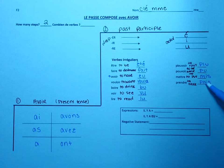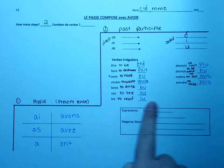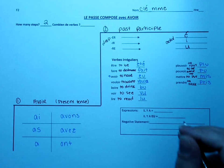So, il y a means what? I'll give you a second to think about it. Il y a, what does il y a mean? There is or there was or there are. So, if this means there is or are, then il y a eu. What do you think il y a eu means? Remember, eu is the verb to have. So, it means there had been. Or like there was.